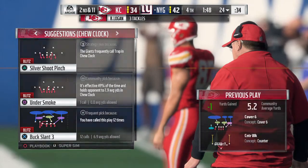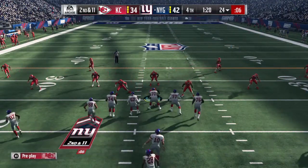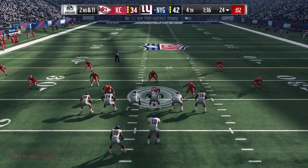Yeah, let me puff out my chest a little bit. Even though I'm not rooting for either team, that was a really nice defensive play. It's awfully fun to watch, even in an offensive game.